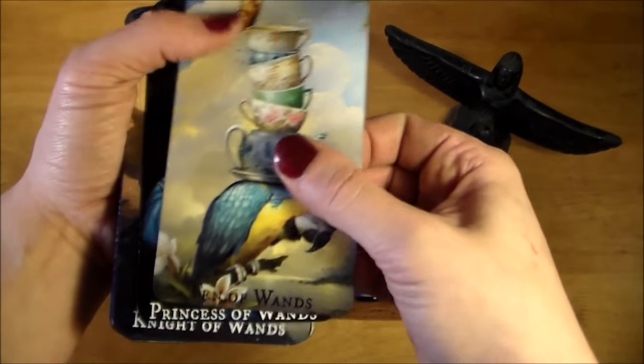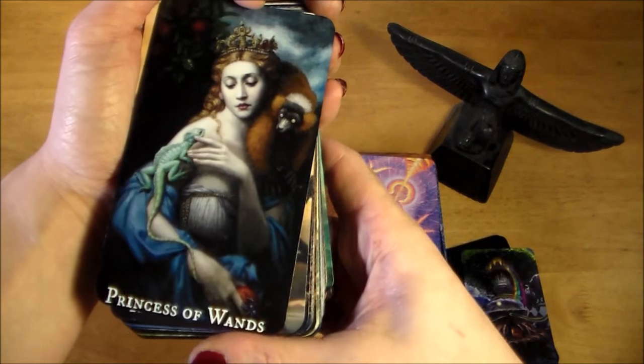I had to get birds in my deck. I love birds. A bird just climbed on my foot, actually.